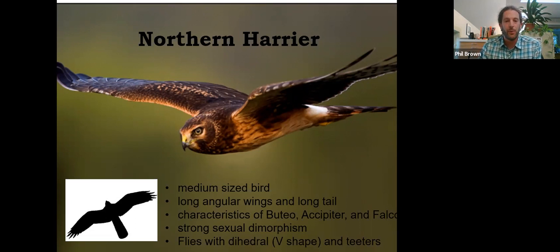Northern harrier, another bird on the decline, has characteristics of all of the buteos, the accipiters, and the falcons. It's a little bit more owl-like in its facial disc. You can see a little bit of a facial disc here, kind of like how the barn owl has a facial disc. They have a strong dihedral, which means a V shape in the wings.